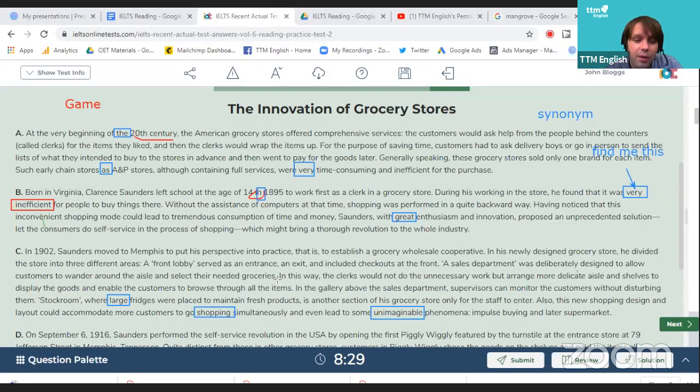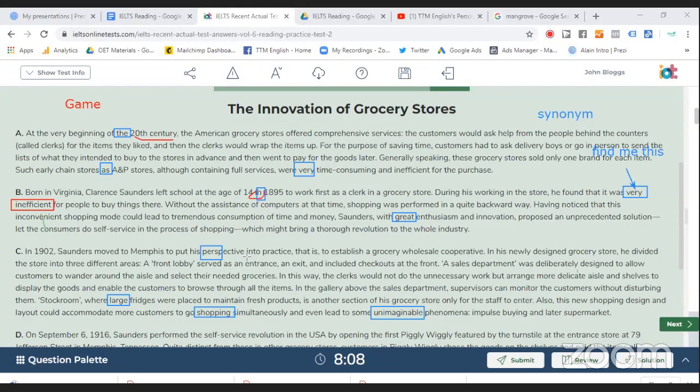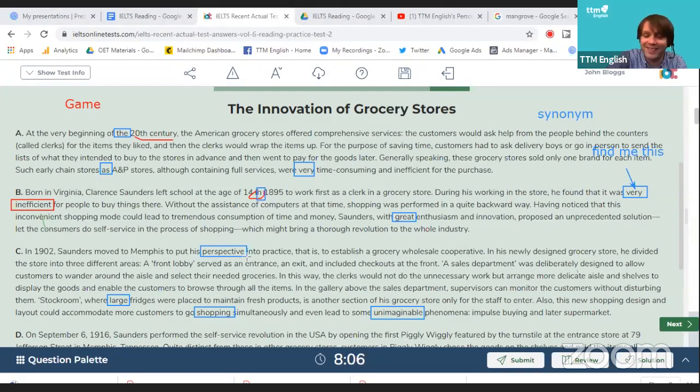5, 4, 3, 2, 1. This is hard now. View. V-I-E-W. A view. Like, what is your view on politics? Perspective. Yeah, who found me? Very, very nice. Okay, microphone off, please. That was excellent, though. Excellent. Okay. Well done. Okay, next one.